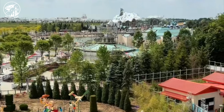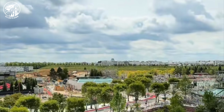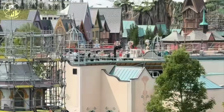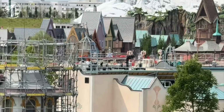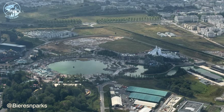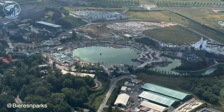Let's take a closer look at some of the ongoing construction at Disneyland Paris. One of the biggest projects right now is the highly anticipated World of Frozen. While Disney has not yet confirmed an official opening date, the current rumor points to a possible debut in spring 2026. Keep in mind that date is not official and could still change. What is certain, though, is that construction is moving full steam ahead, and excitement is building as we get closer to bringing the Kingdom of Arendelle to life in the heart of Walt Disney Studios Park.